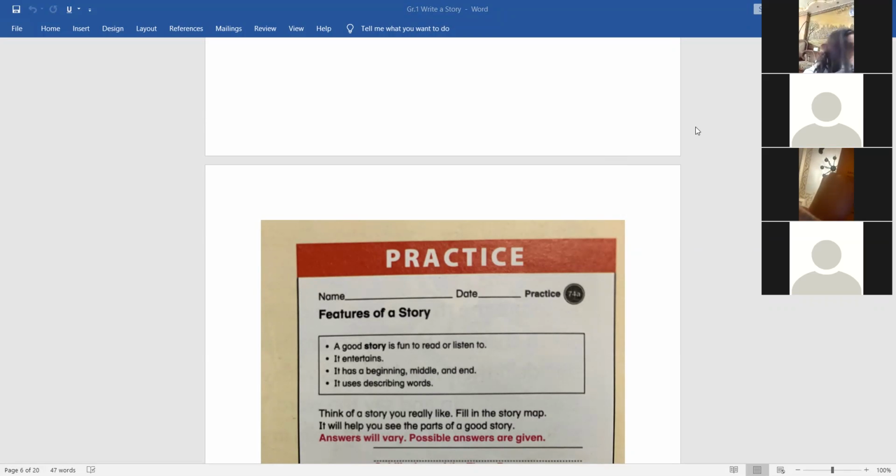74A, okay? Guys, what's going on? Okay, the small yellow book. Yassine and Sammy.